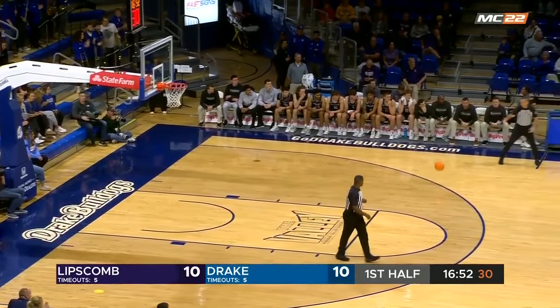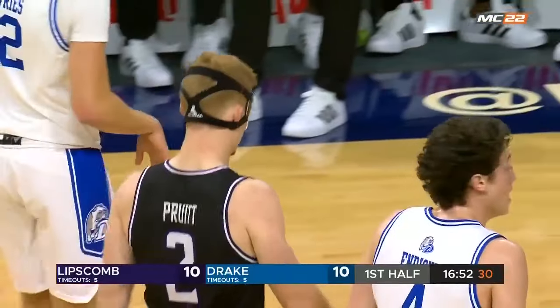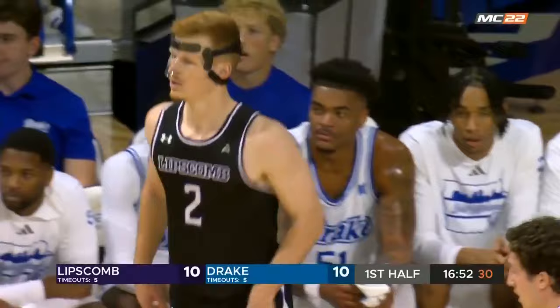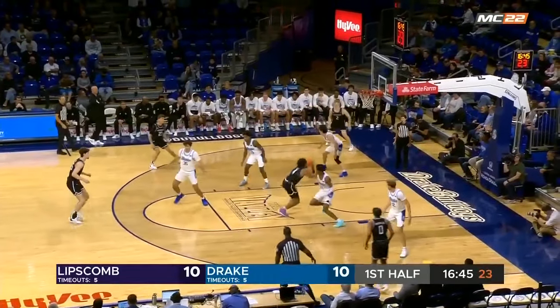One free throw for Drake. Back to the point of entry. Lipscomb ball on the side. And, of course, it didn't become a violation until Pruitt entered the game. Yes. Now, here's the interesting thing, Adam. If you looked at their roster and their media notes, they somehow omitted number two, Pruitt. So whoever was using the scorebook must have been going off that roster because Pruitt was not listed there.